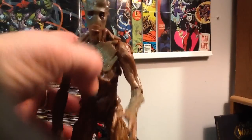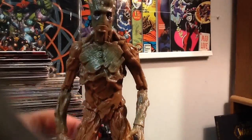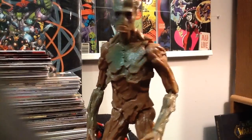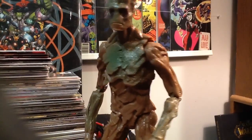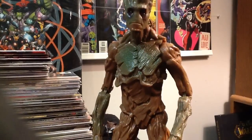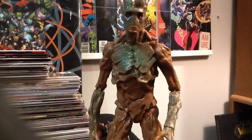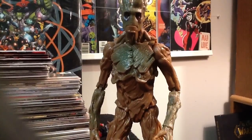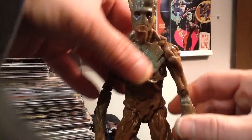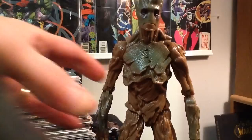The regular version of this figure is going to run you at least $100, if not more, because you have to buy all the figures to get him. But this guy is a nice alternative. If you want to get yourselves a Groot figure, just look on eBay, and there's a whole bunch of China sellers that are selling him.